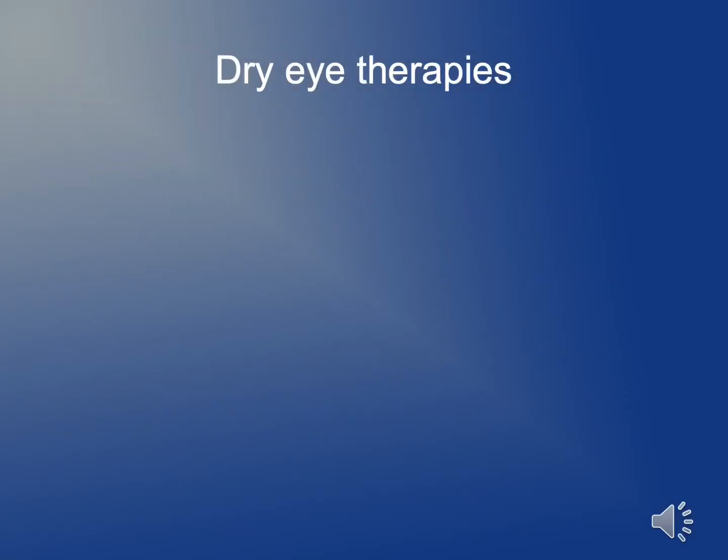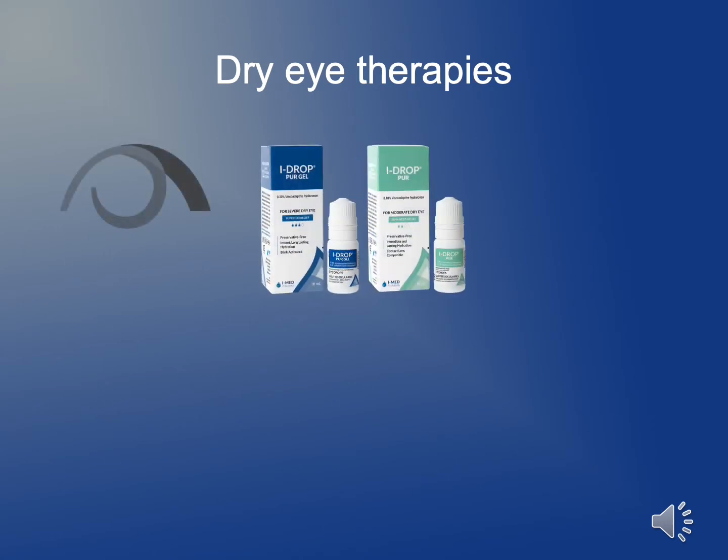There are 4 basic dry eye therapies that everyone should follow. Some need more of one and less of another. Your treatment will be discussed with you as an individual. This will depend on what type of ocular surface dryness you have.